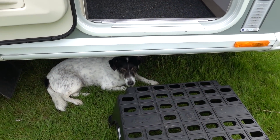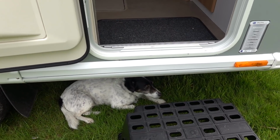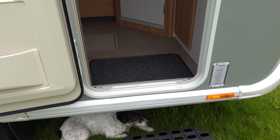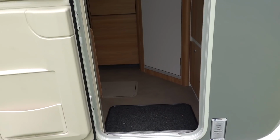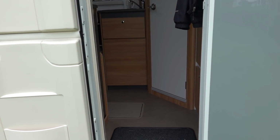Right, so just before we go inside, I'll go and get my other camera with the very wide angle, and I'll give you a little flash of the interior with the wide angle camera, and then I'll come back to you and give you a tour of the interior in a bit more detail.